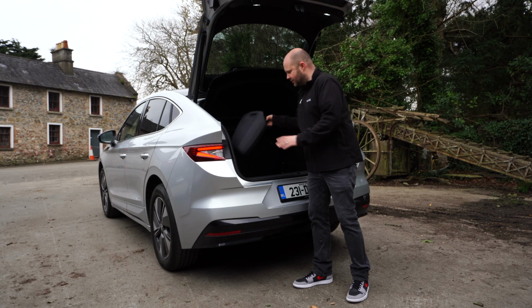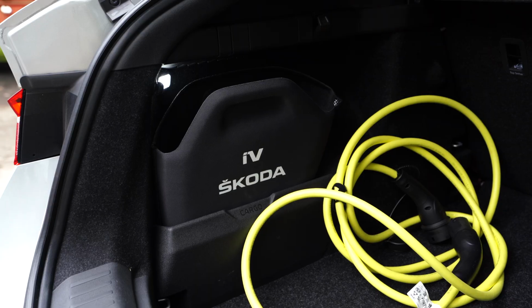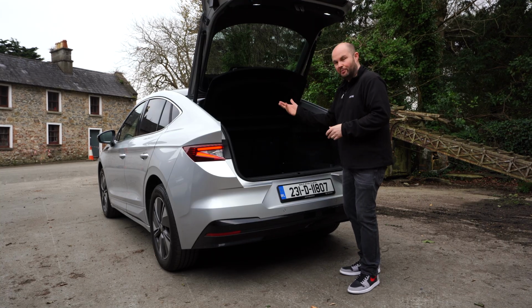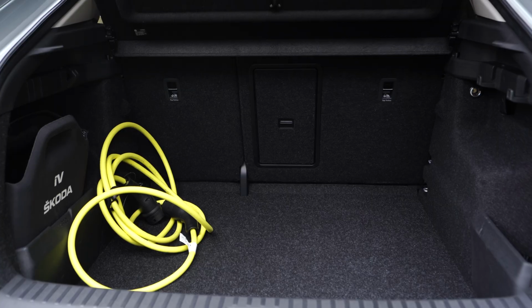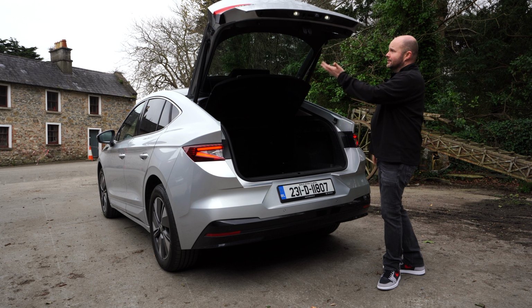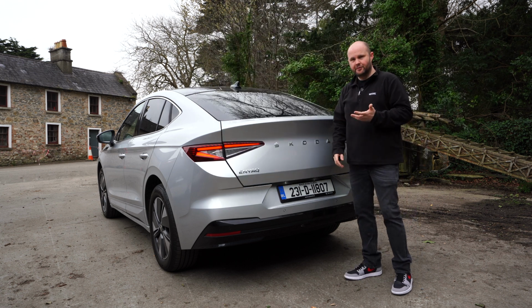There is a little Skoda pouch that I found, which you're meant to put your cables into. But I find if you're a lazy git like me, you'll charge it and you just won't bother putting it neatly back in. But you can do that. There's all kinds of Skoda cleverness as usual, shopping hooks and the usual things that they like to stick in their boots to show off, but they do simply clever. And you get a standard powered tailgate, again on the more expensive version of the Enyaq coupe.